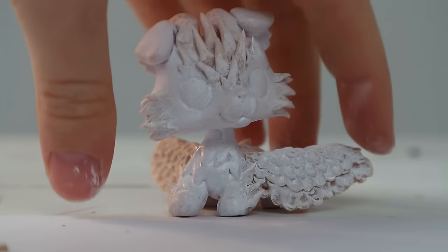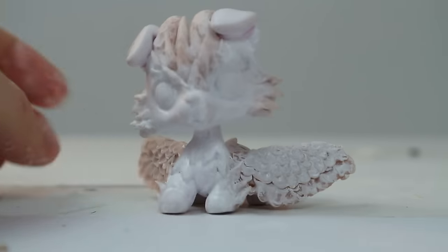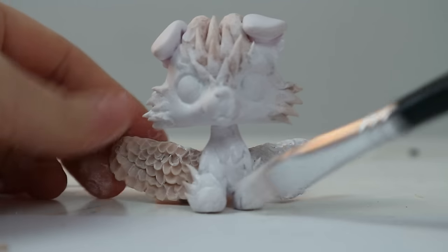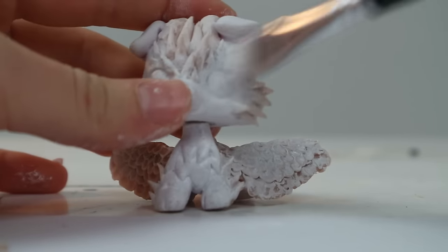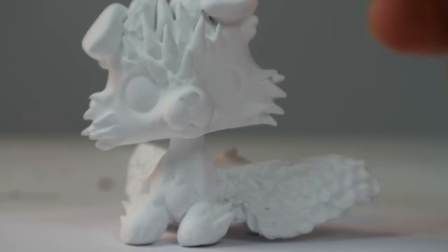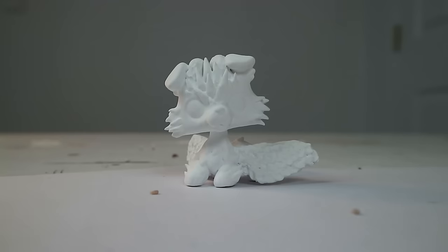So this is what one layer of loose dry brush looks like. Obviously I haven't done the wings or anything, I should probably do that. And I'm just gonna keep repeating this process over and over again until the color is pretty opaque. Ta-da! Okay, on the custom, basically there's just gold accents and glitter. My favorite to work with.